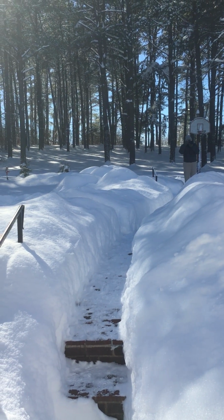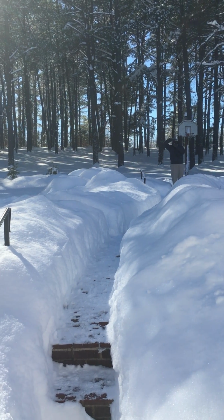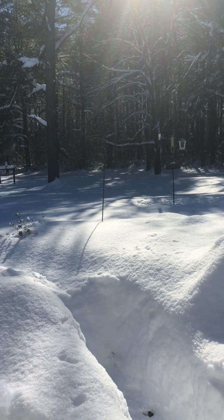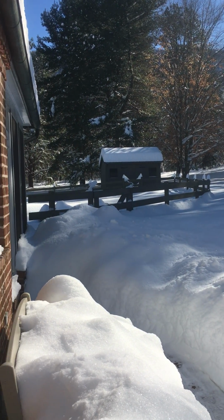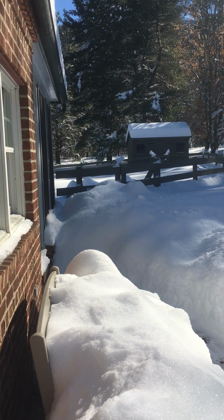So it's the morning after the blizzard of 2016, and we're out taking pictures of the snow. Here's the view from my kitchen door in the beautiful Shenandoah Valley of Virginia. Our bench is completely covered up.